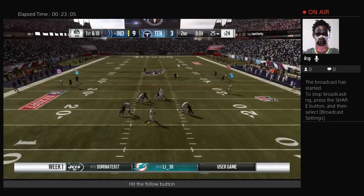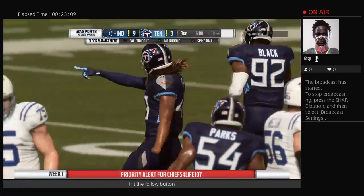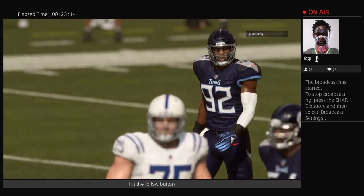They'll come out throwing here on 1st down. And he'll be hit from behind and taken down. So we've reached halftime here on opening weekend.